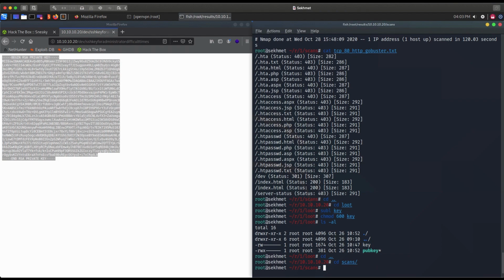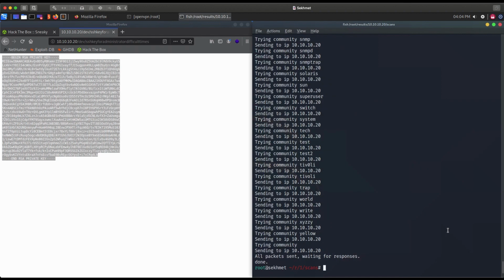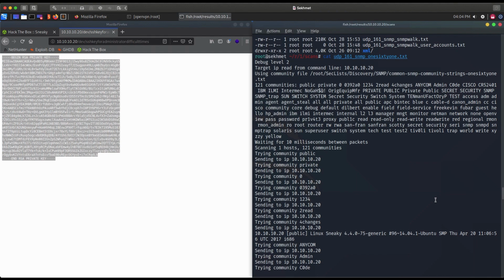Now let's have a look at the SNMP results. We saw earlier from the Nmap scan that the service is SNMP version 3, which is good from a security standpoint, provided that it's used correctly. SNMP v3 incorporates mutual authentication and encryption, which was lacking in previous versions. But in this case, it hasn't helped.